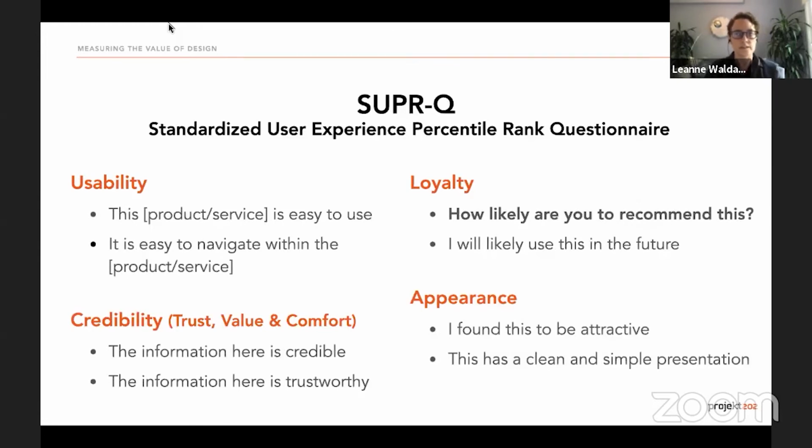The next one that's a standard measurement that came out even more recently is called SUPR-Q, which is fun to say. Standardized User Experience Percentile Rank Questionnaire. And here what Jeff Sauro at MeasuringU did, that's an agency that does this sort of user experience benchmarking, is break the things up that we're trying to measure into 4 different groups: usability, loyalty, credibility, and appearance.